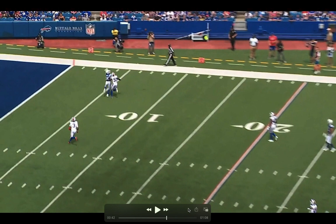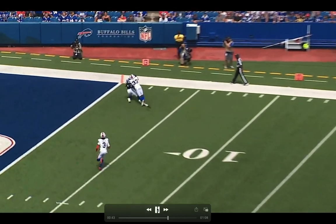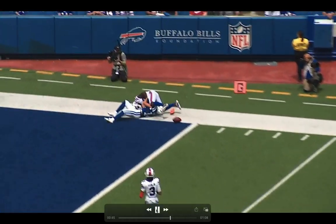It's one that obviously Alec Pierce would like to come down with. I don't think it's a drop by any means, but I think it's one where you want to see your starting wide receiver come down with, even if the defender does a good job of playing through the hands and knocking it out there.